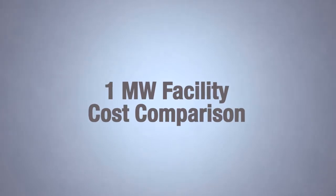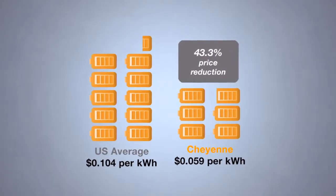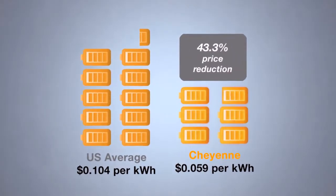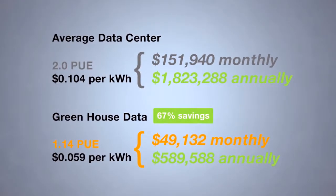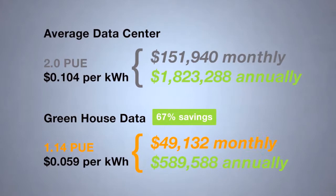Target PUE for our new data center right now is 1.14. And why that's so important to Greenhouse Data is we are a green data center, and we try to keep our environmental footprint as small as possible. Having a lower PUE means you're a more efficient operation, and you are keeping that environmental footprint extremely small.